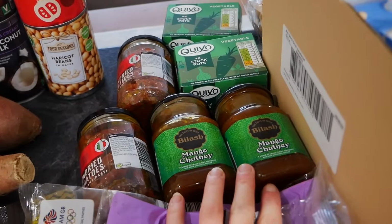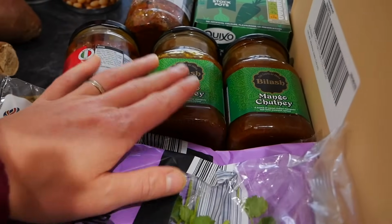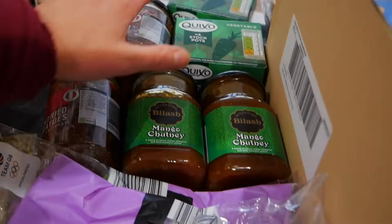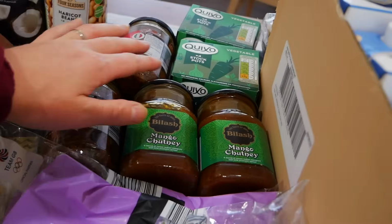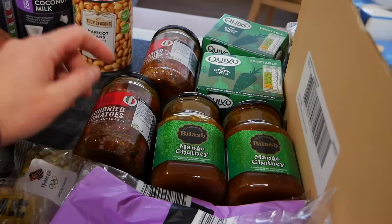This is our mango chutney. I have curry every week and my husband tends to have like half a pot of his curry, so that might last us a couple of weeks. Stock cubes or stock pots. Sun-dried tomatoes for making our own sun-dried tomato pesto.